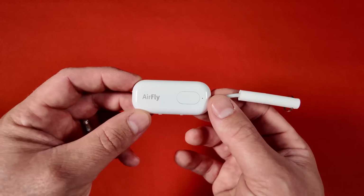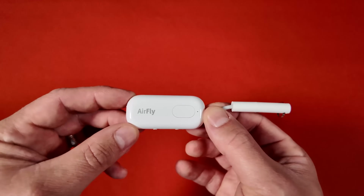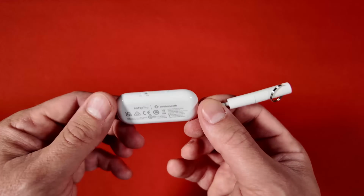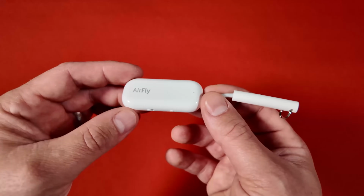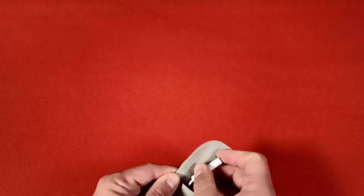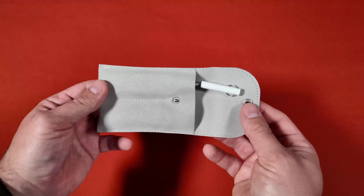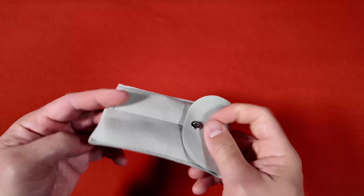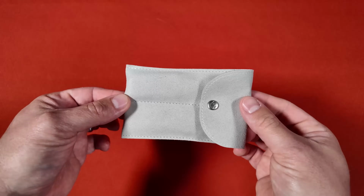It's a really neat bit of tech. I love it. It takes up no space at all in my tech kit, and it's worth having. Like I say, it's easy to charge, easy to use, quick pairing, everything that you want from a tech gadget. I love how neat and tidy it is, particularly in its little pouch. It slides nicely into the back of one of my tech kits, or into the top of a backpack, and you'd never know it's there.